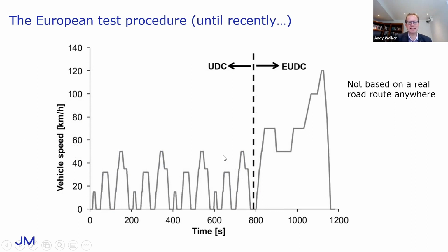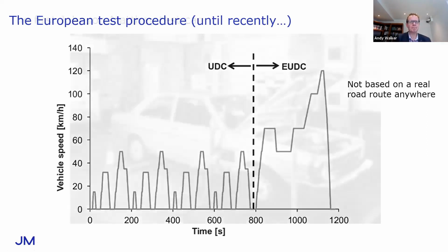So this is simulating urban driving up to 50 kilometers an hour, and then some extra urban driving going up to much higher speeds, up to 70 miles an hour, 120 kilometers an hour. But actually quite linear and not representative of any real world driving. And indeed, what we've seen in recent years in this area is very much a focus on moving away from this kind of test protocol towards one that is much more strongly representative of real world driving, and that's kind of where we've got to today.